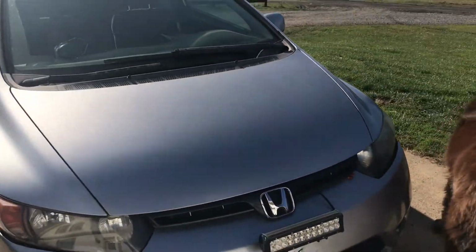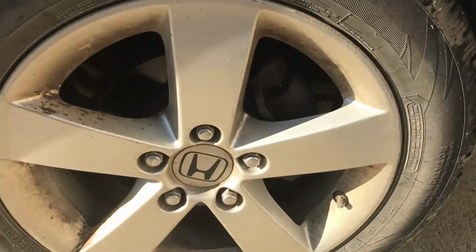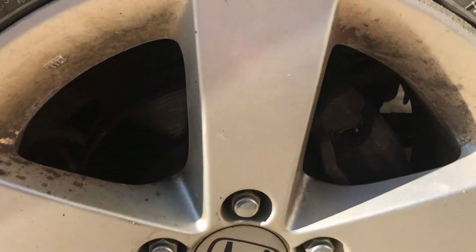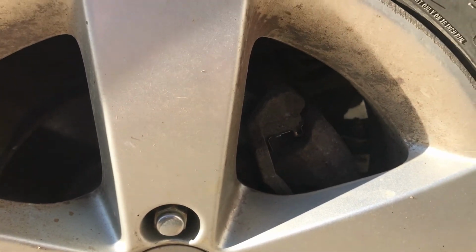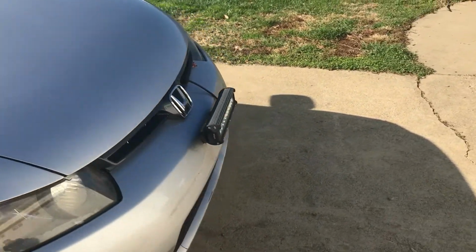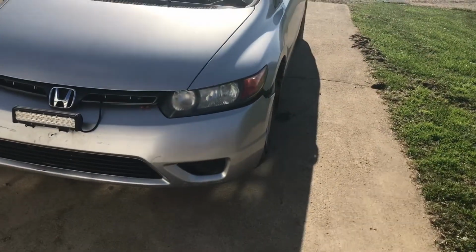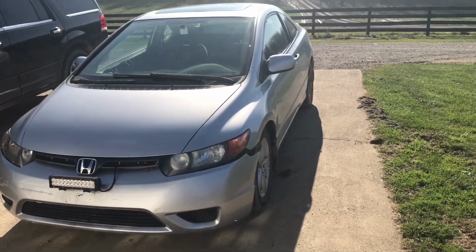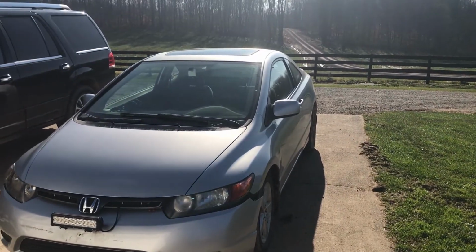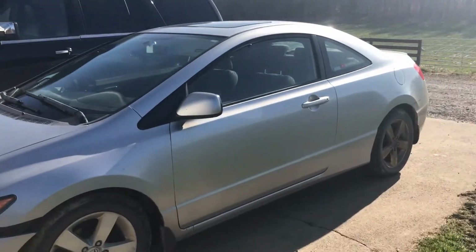Alright, so just to mention a couple of the things that we've had to do to this car. I have had to replace 2 of the brake calipers, one on the front right and the left rear caliper, I do believe. And the battery in the beginning was not working correctly, but the neighbor actually fixed that, which was pretty nice.